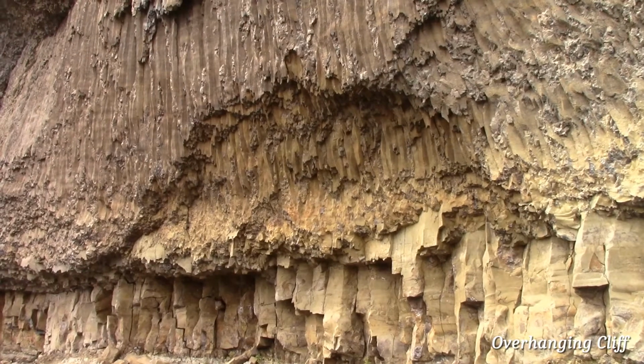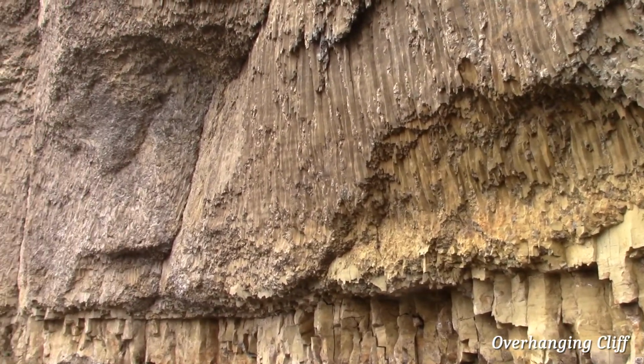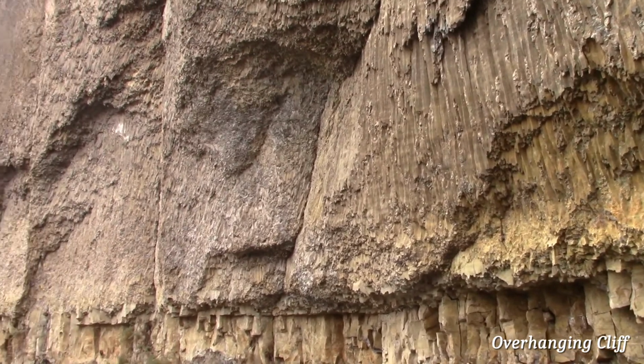We left the canyon and headed north. Just before reaching Tower Junction, there was this massive overhanging cliff right by the road. It was kind of amazing, and the pictures do not do it justice.